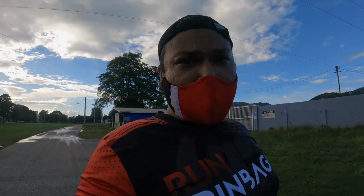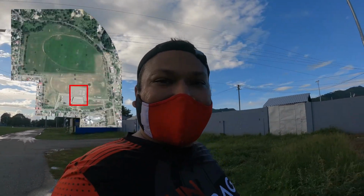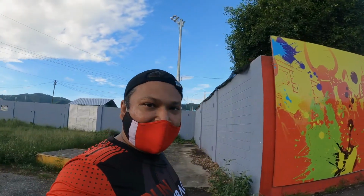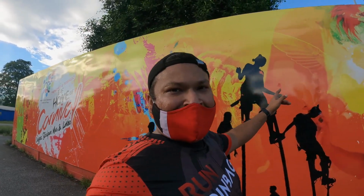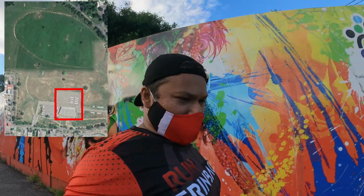But now, welcome to the grandstand, y'all. The grandstand of the Queen's Park Savannah. Now, this used to have horse racing and stuff inside here. So this was the grandstand where they used to come and view the horse racing and whatnot.